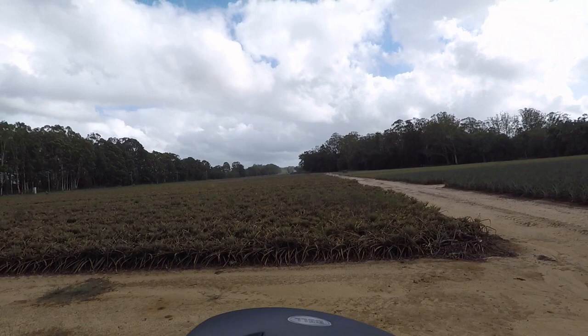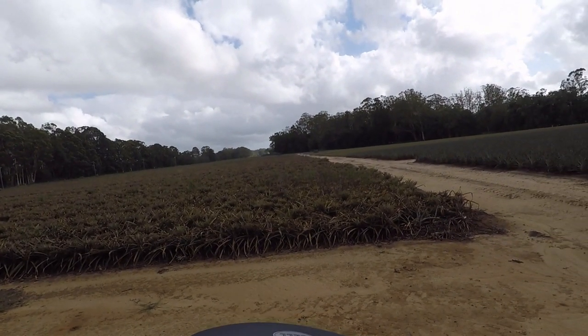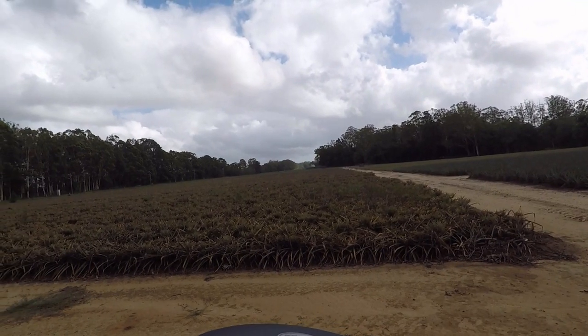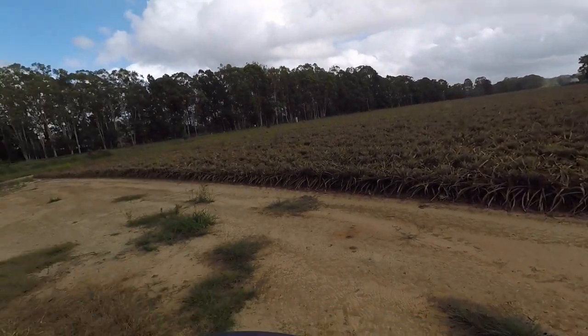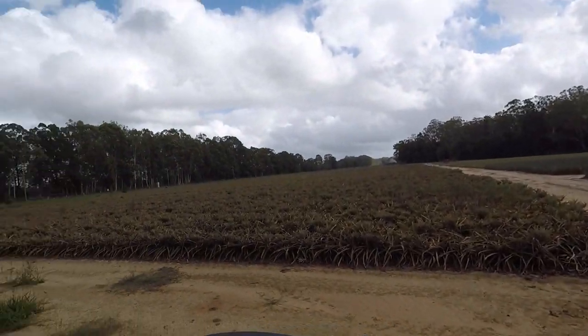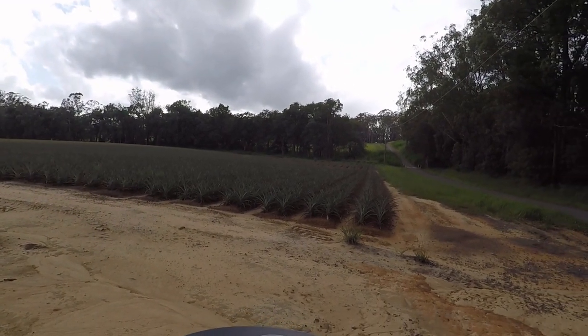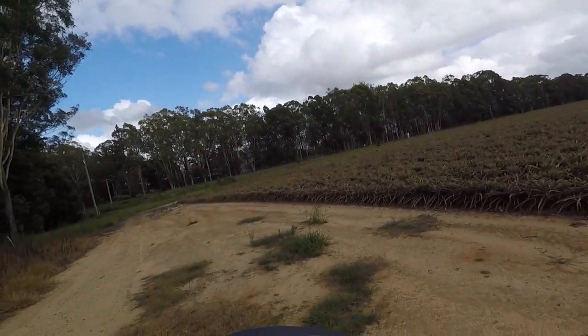Look at a pineapple farm. Oh, that noise in the distance, you can see it up here. That's some sort of machine. It sounded like a pretty big tractor. There's pineapples as far as the eye can see that way. This is a decent sized farm. So yeah, beautiful area here, that's for sure.